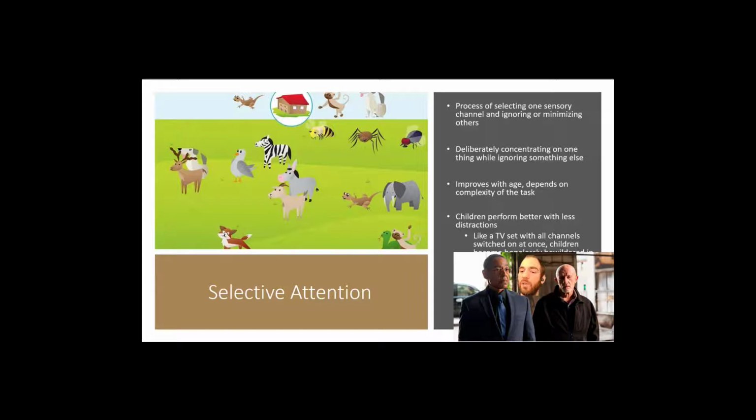Children 3.5 years old have trouble completing tasks with any level of distraction, and they improve with age. 4-year-olds have trouble with constant distractions. So selective attention improves with age. Any little distraction will make younger children lose focus, but the older you get, it takes more distractions to divert your attention towards something that doesn't involve whatever it is you're working on.